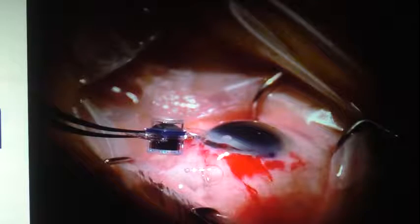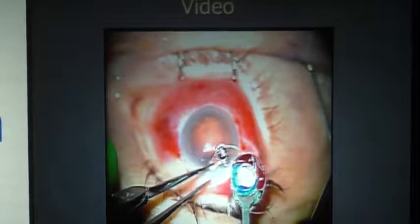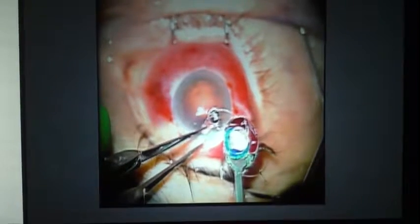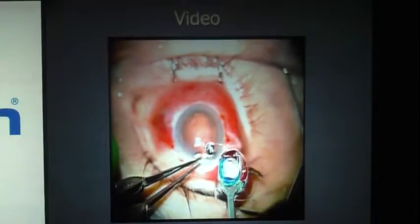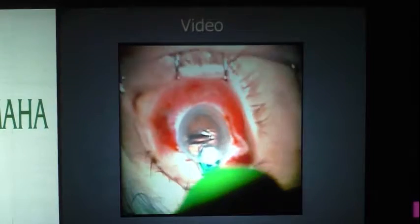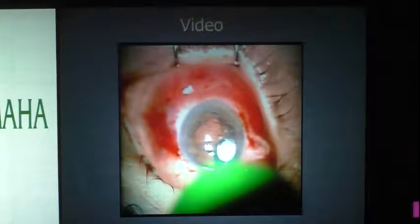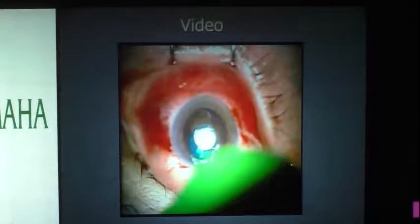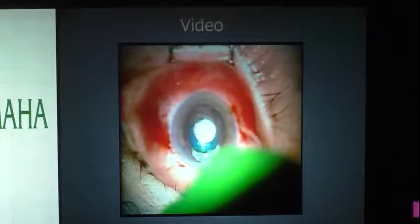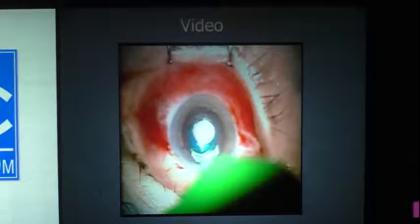This is an external view of the size of the telescope in comparison to the eye. Here's another cartoon demonstrating the telescope going into the eye. And here's the video, if we could start that. So you can see in this video the incision has been enlarged to approximately 12 millimeters. The capsule bag has been filled with viscoelastic, the anterior chamber has been filled with viscoelastic, and I'm inserting the telescopic lens into this patient's eye.